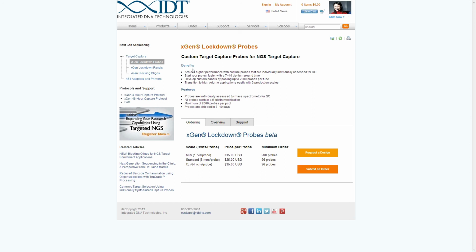Okay, one more quick question here. So how well do the xGen Lockdown probes work with formalin-fixed paraffin-embedded samples? It's a question we've gotten a couple times. Yep. Rami, you've answered that a few times now.